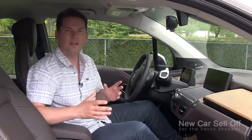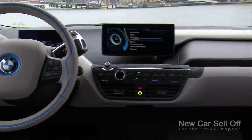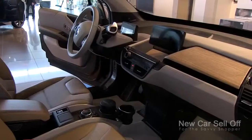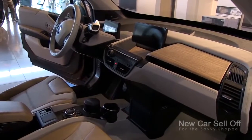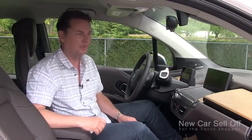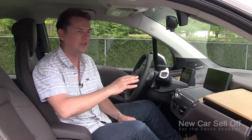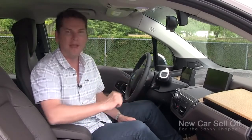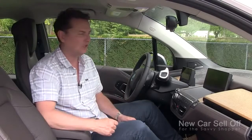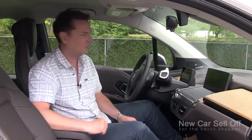You notice right away that this is a very modern and fashion-forward dashboard, and that looks fantastic, especially the open pore wood, which is eucalyptus. I asked why they use eucalyptus wood, and they said it's abundant throughout Europe. It grows very quickly, and you don't have to put a lot of treatment on it to give it this matte finish. And as the car sits and it ages, the wood will age as well. I'm not sure what it's going to look like, but we'll have to wait and see.